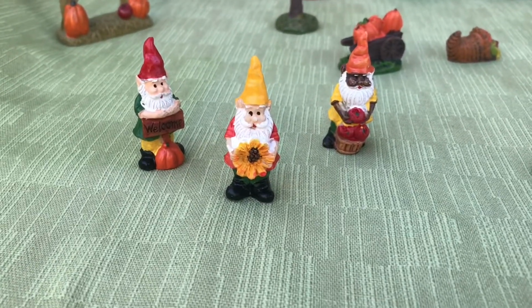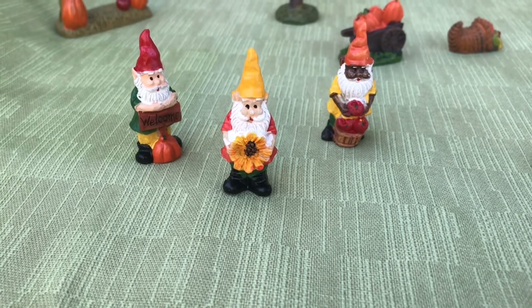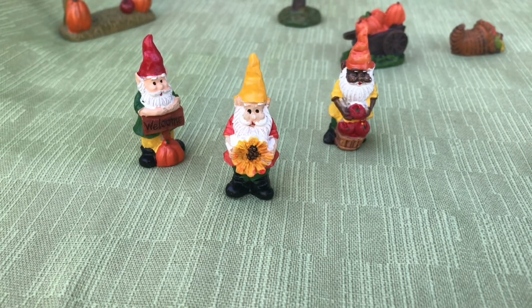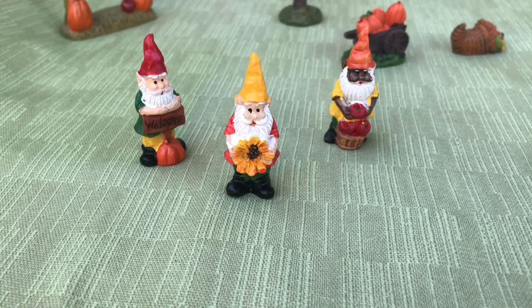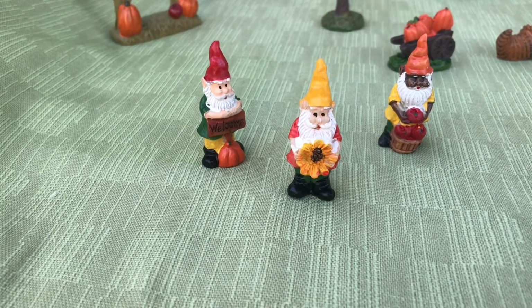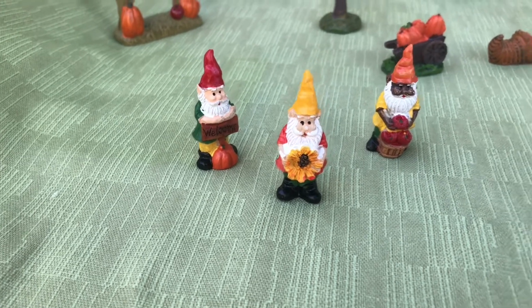Are they not the cutest things you've ever seen, too? I will say one thing. Dollar Tree does get some of the cutest gnomes and fairies, don't they? For only a dollar for three. And these little gnomes have their apples. The first one, a basket of apples. Then the center one's got its sunflower, and the other one has his welcome sign. You know, he always wants to welcome us in to the fairy gardens.